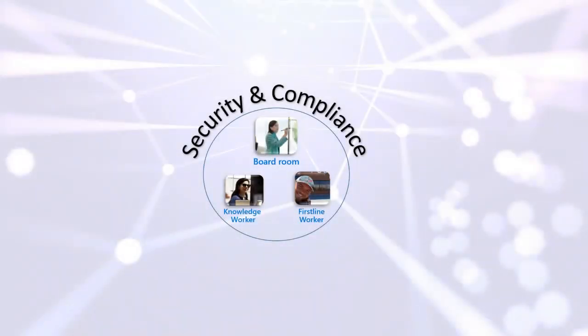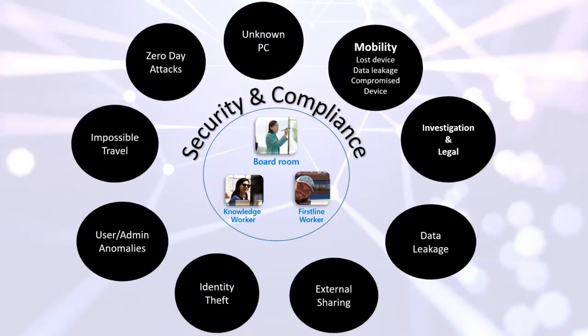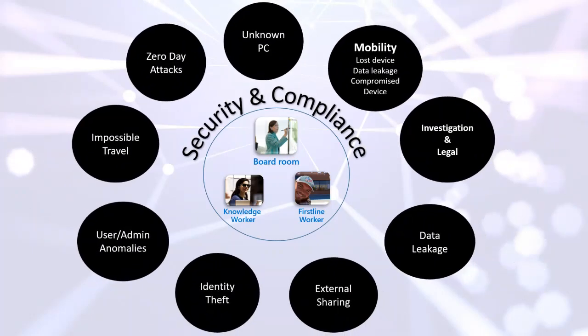So let's talk about our unique approach lately to talking to customers around security and compliance. At Microsoft, we believe everybody should be covered from the boardroom all the way through your first line workers. And we have a bunch of great news to share, kind of driven by this slide.